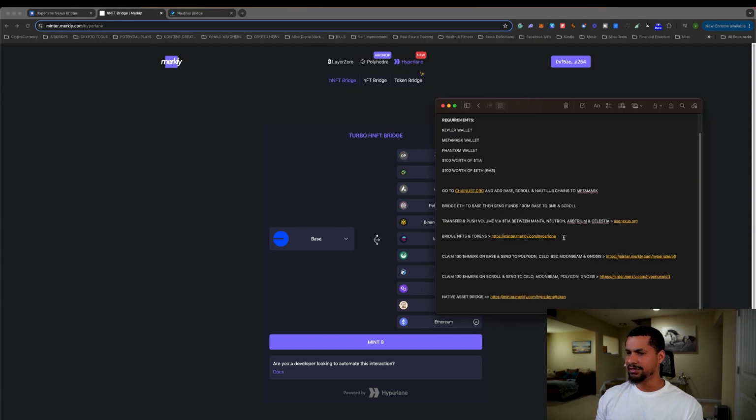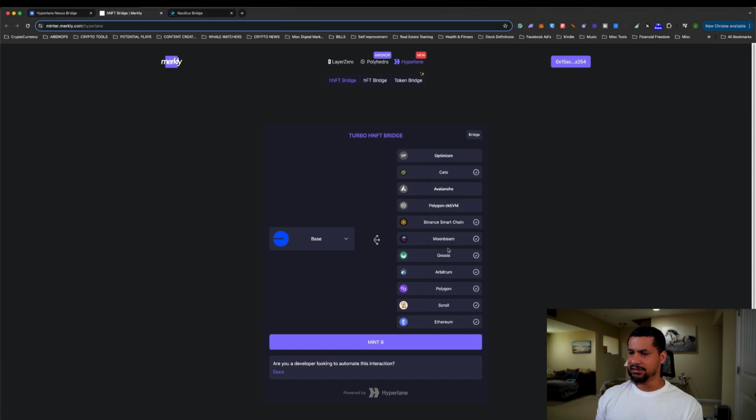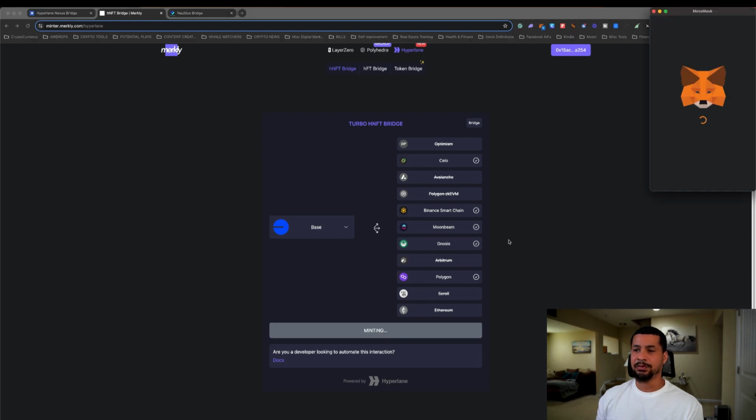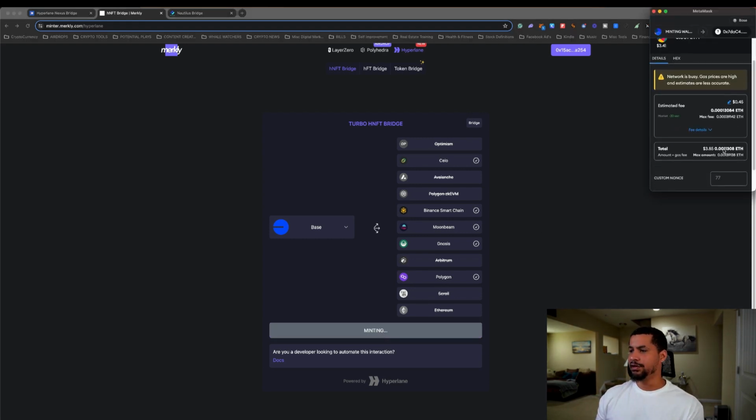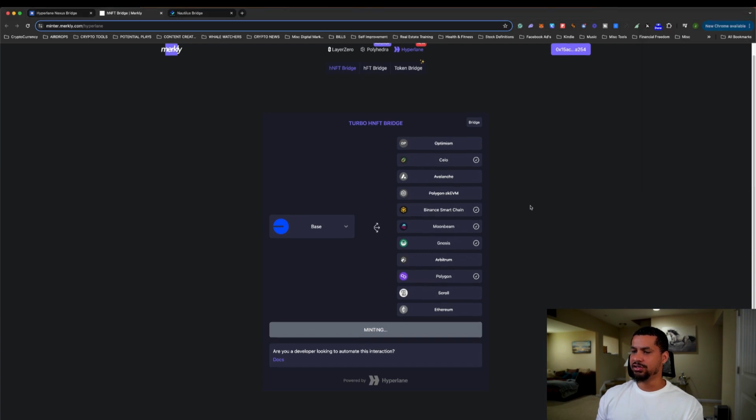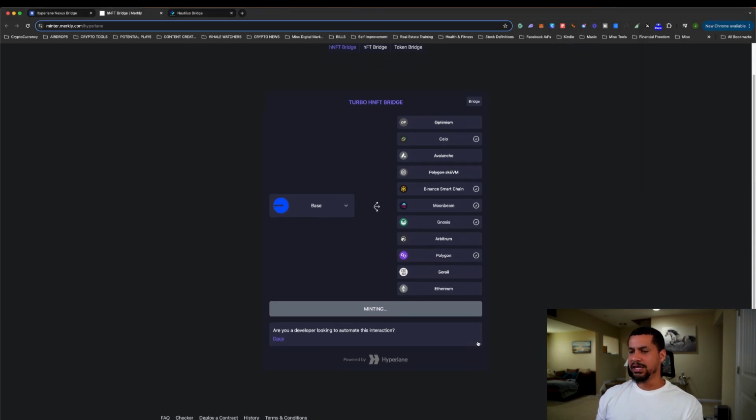Did I say Binance? Yes, I did say Binance. So we're going to unselect Arbitrum. We're going to unselect Scroll and Ethereum. And we're just going to use these. So Celo, Binance Smart Chain, Moonbeam, Gnosis, and then Polygon, because they have shown to just be cheap for sending and bridging things over there. Okay. So we're going to mint all 5 of those, 45 cents for that transaction. And then what we're going to do is bridge these things over to these different networks.